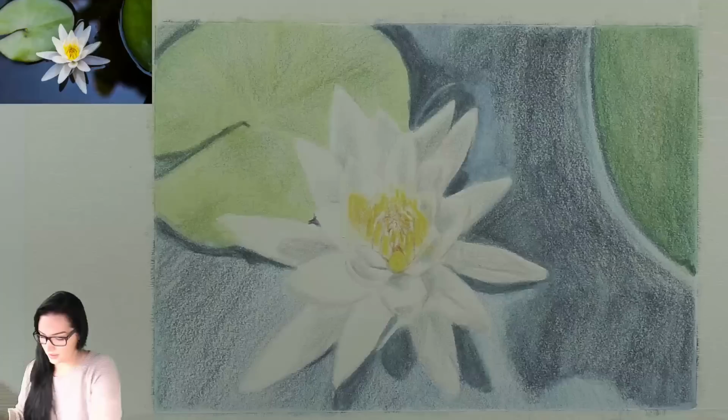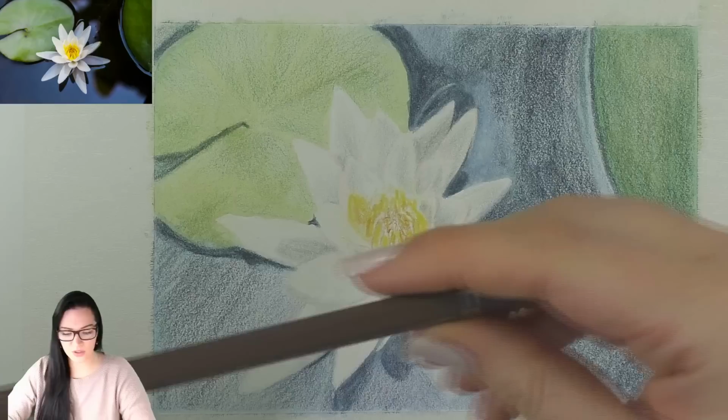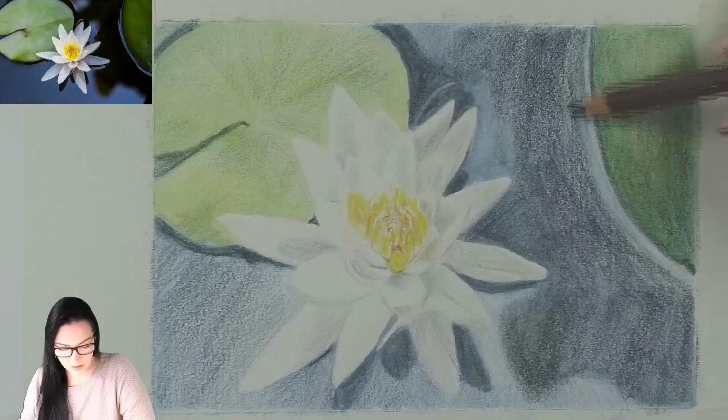Now I want to use some... No, more of a red tone, I think. This one. We'll use some of the Van Dyke Brown, number 176. And just a little bit in the water here. Just on that edge of that shadow. And even a bit here.